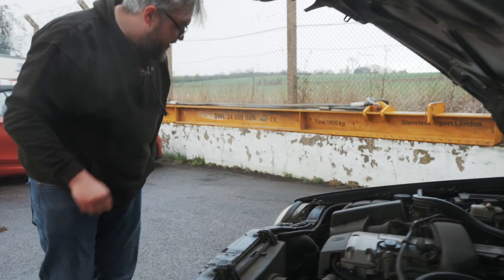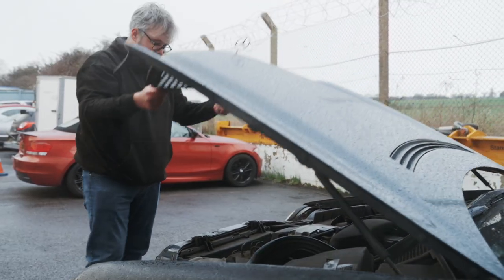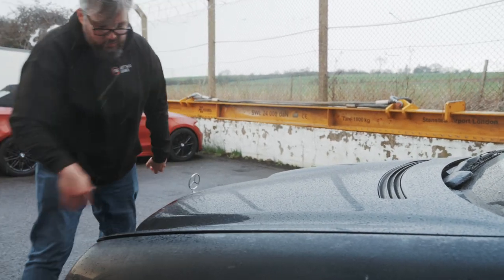That's nice. Apparently this bonnet doesn't shut properly though, which is less nice. Maybe give it a slam, see what happens. Didn't like that, did it? We'll look at that before we set off.